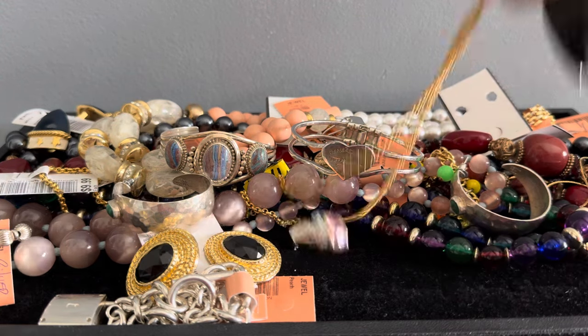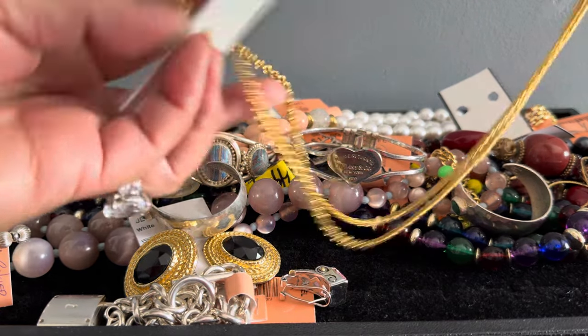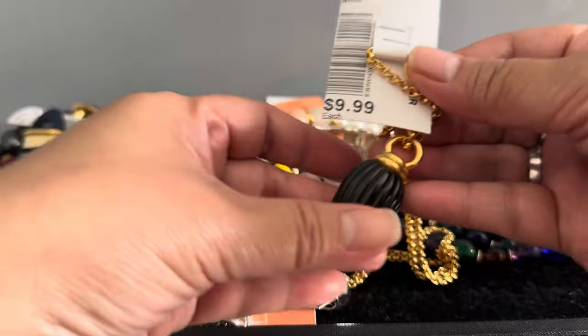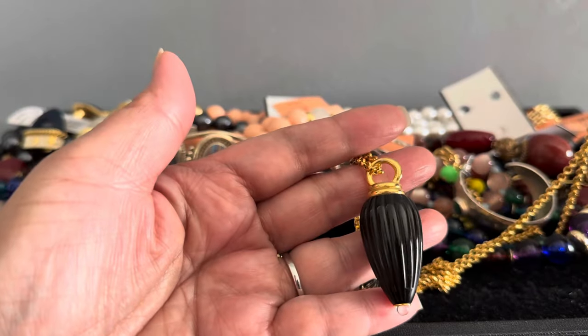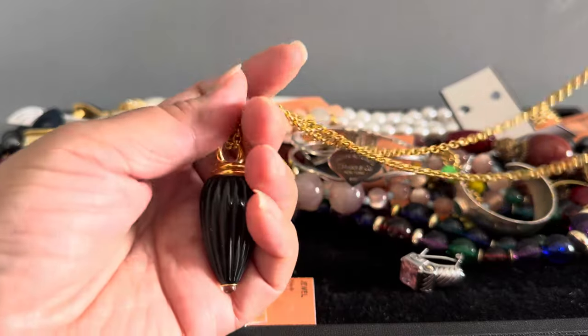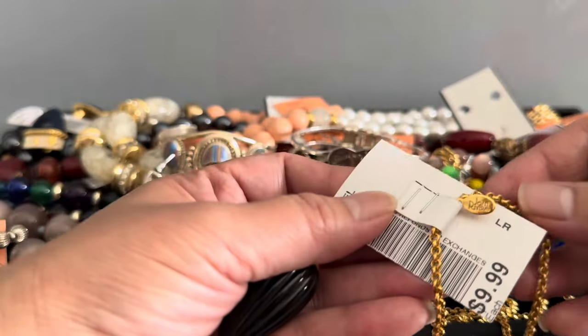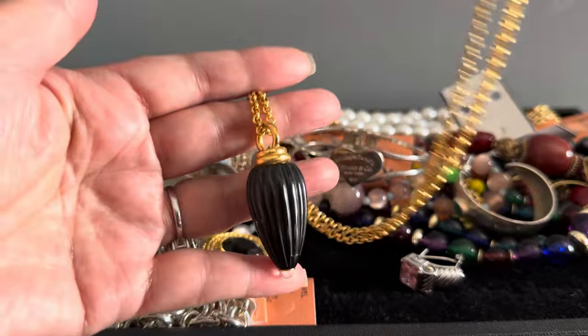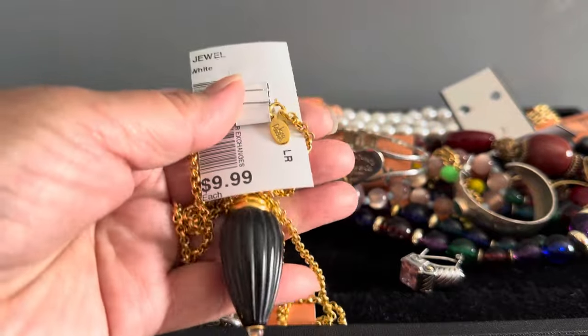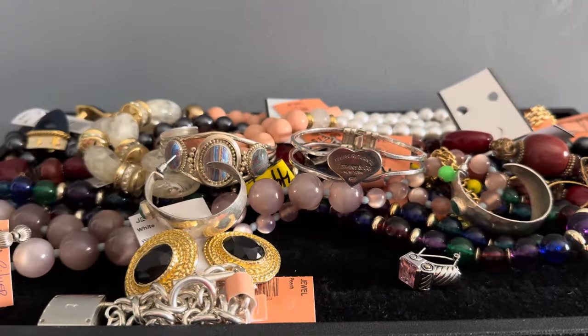Okay, and this one was $10, but it was 50% off, and so this was $5. And this is by Joan Rivers, so it's still a pretty good price for a Joan Rivers pendant necklace.